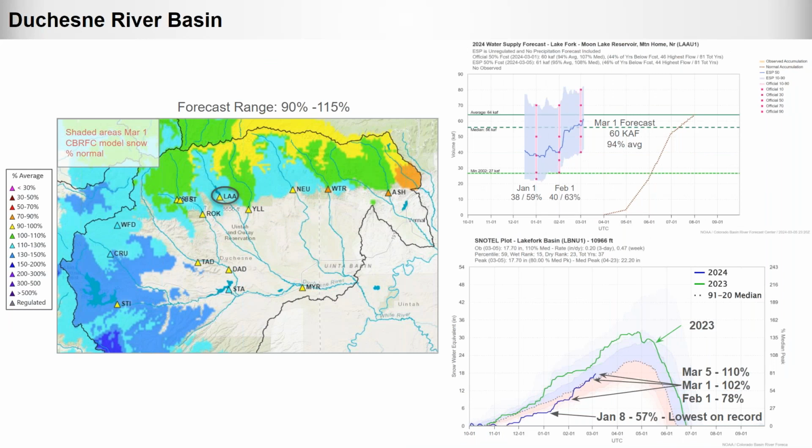Moving east to the Duchesne, we're forecasting anywhere from 90% to 115% of average. Looking at the Lake Fork site in the upper right, we're sitting at a forecast of 94% of average for our April through July volumes. And this one, the improvement in the February moisture is pretty dramatic. Remember, the Duchesne averaged about 200% of normal precipitation in February. You can see on February 1st, our water supply forecast was 63% of normal, and now it's jumped up to 94% of normal.